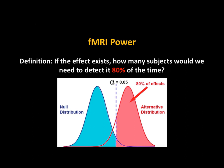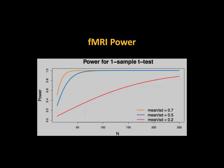Not trying to get people too down or anything, but a lot of these effects are really hard to detect. They really are. So you need a really strong effect, and you need a lot of subjects. And it's usually more subjects than people are willing to scan. I'll show you why. The power for something like a one-sample t-test, the most basic test that you would do with some of your imaging data. Let me show you what these power curves look like.